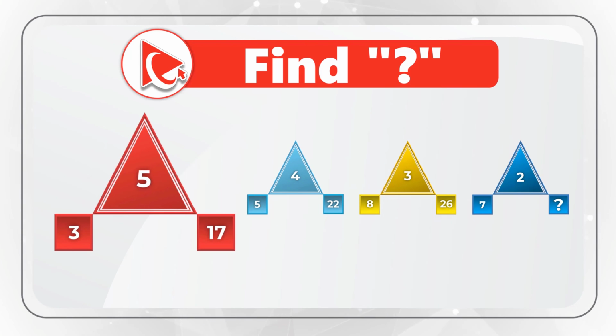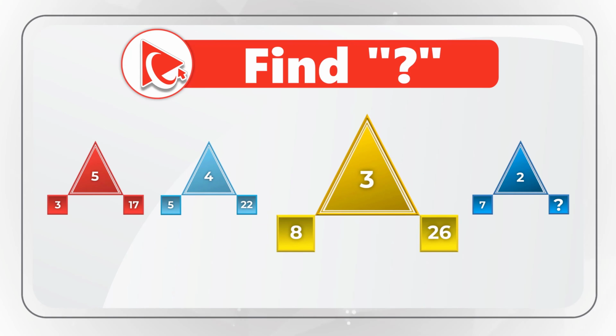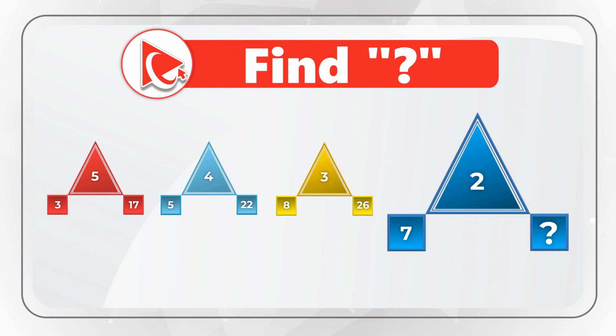The first object has number 5 inside the triangle, number 3 in the left square, and number 17 in the right square. The second object has number 4 inside the triangle, and numbers 5 and 22 inside the squares. The third object has number 3 inside the triangle and numbers 8 and 26 inside the squares. The fourth object has number 2 inside of the triangle, number 7 in the left square, and then comes the missing number inside the right square.